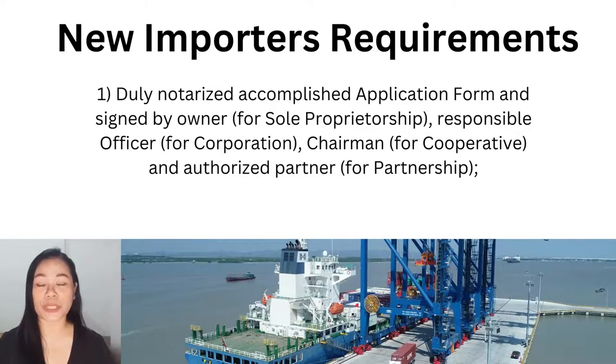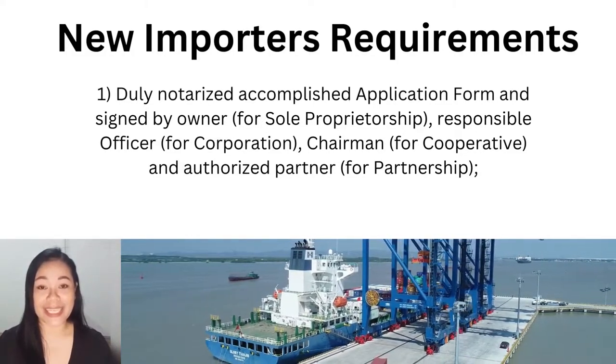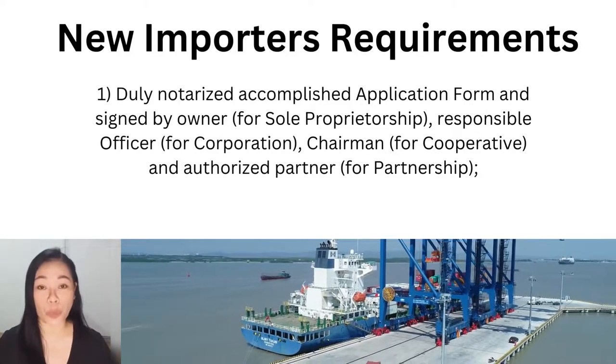If you are planning to put up an import business here in the Philippines, here is the list of accreditation requirements. I've been an importer for over 10 years.